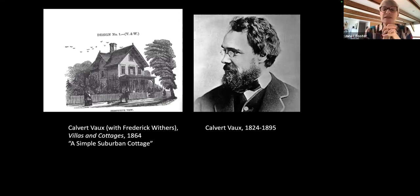It was another several years before Calvert paired up with another English architect working in America called Frederick Withers. They together published one pattern book called Villas and Cottages. They published it in 1864, which was maybe not the best year in United States history to be publishing about building, but a simple suburban cottage. And this is interesting because this is not a Downing design, but it is a very good prototype of what becomes the next generation of extraordinarily popular suburban housing.